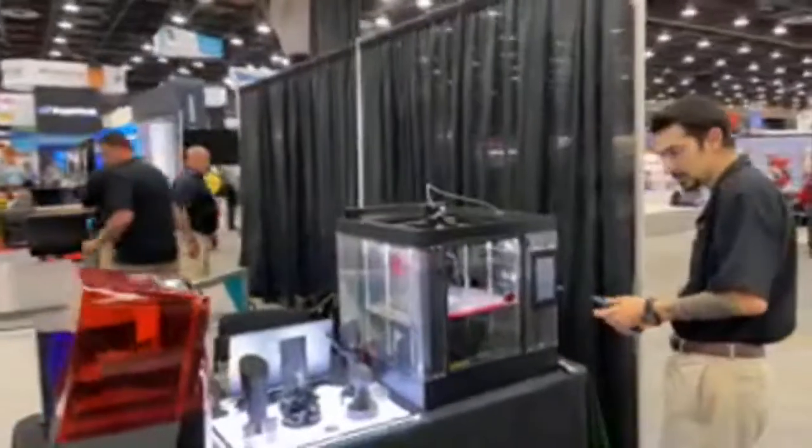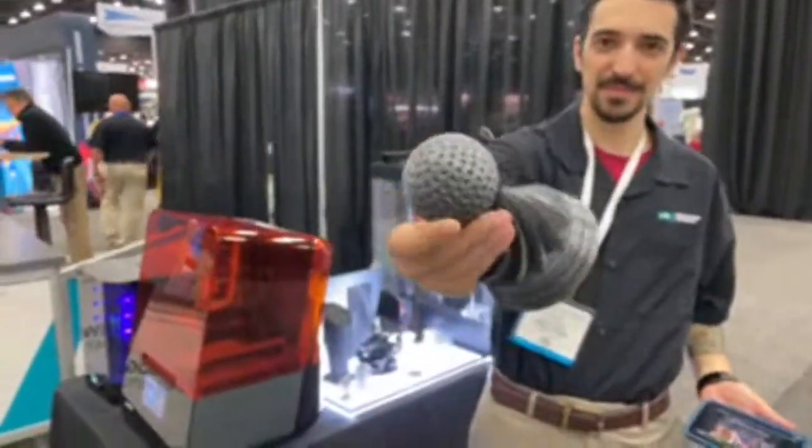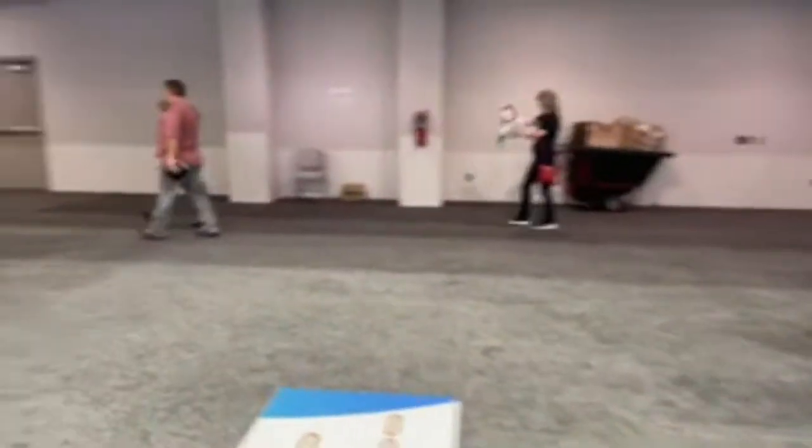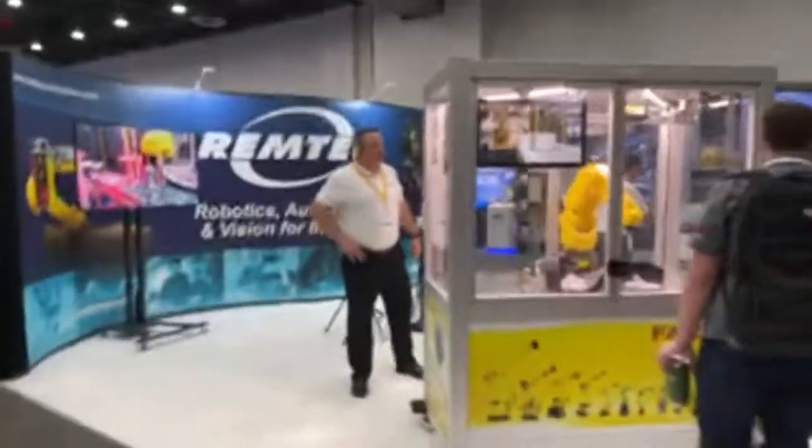But here they have 3D printers here also. So instead you have the platform that does the Z. So it only has one moving part connected to an extruder that moves along the XY axis, and then the whole plate on a different arm moves up and down on the Z.